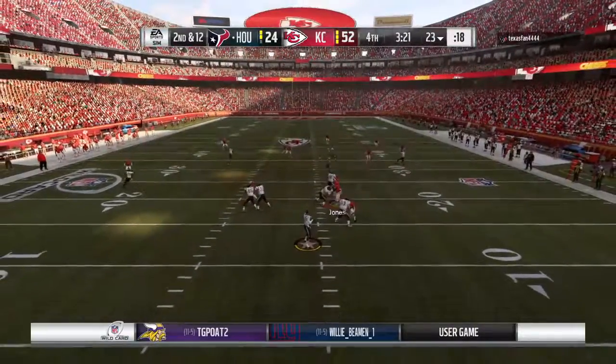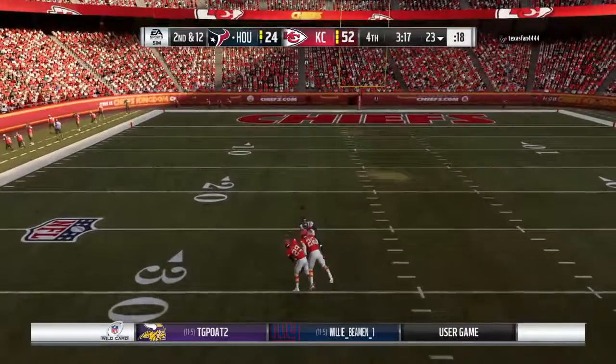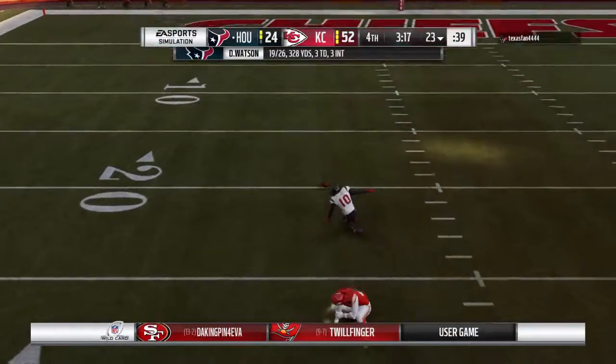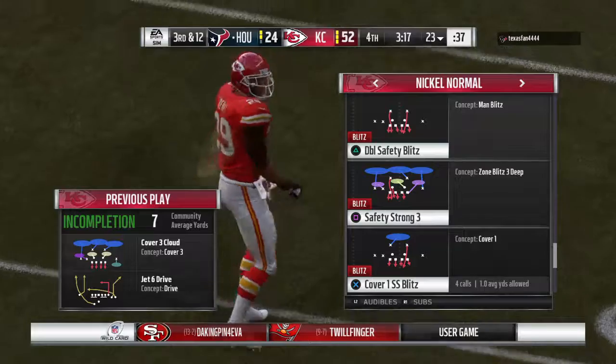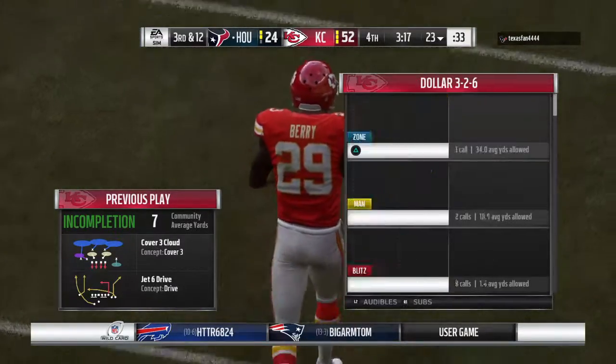Operating from the gun, Watson. He's going to loft one deep over the middle. And they went for a big play through the air on 2nd down. Couldn't connect. Now it's 3rd. Sure, that pass was incomplete as they made an attempt to get a big one downfield.